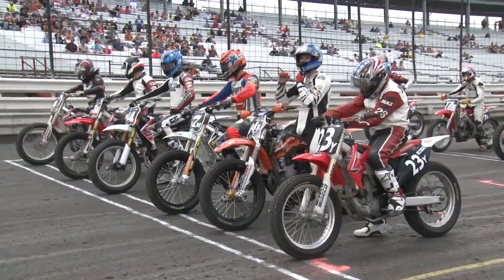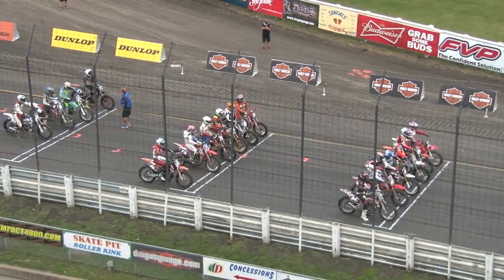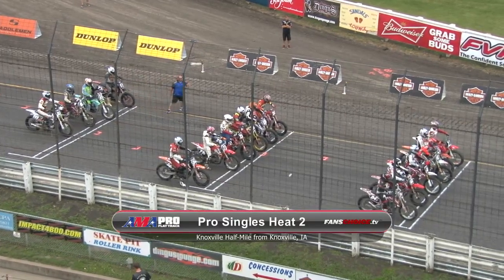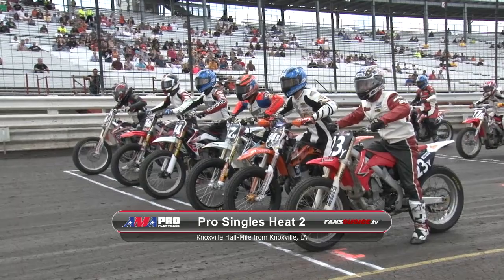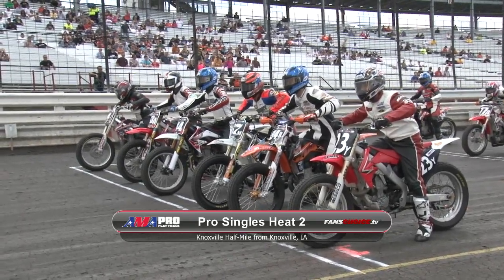We've already eliminated some of our Pro Singles heat race winners down to 32. And we'll have the fastest 18 riders in the pro singles main event. Here we go. Heat race number 2, top 7 will go directly to the main event. Everybody else comes back in one last chance qualifier. They're staged up and ready to go. There's a Christmas tree. There's 1 red, 2 yellows, and then we go green.